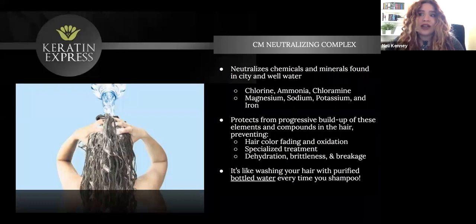And on clients that have this unfiltered water, you're usually going to end up seeing that their hair feels really brittle and dry. The CM neutralizing complex is going to attach to these chemicals, and I like to think of it as a magnet. It kind of just attracts them in, and it pulls them out of the hair so that they could be rinsed away.